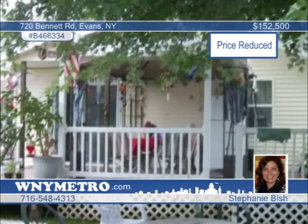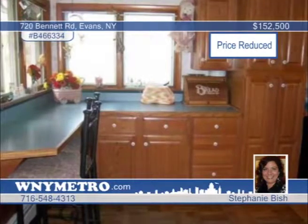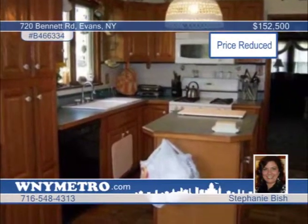There are endless possibilities in this wonderful 4-bedroom, 3-bath home in Evans. Features of the ranch home include an in-law suite with a separate entrance and driveway, a huge 3-car garage, and almost 3 acres of gorgeous land.